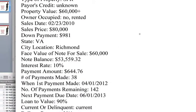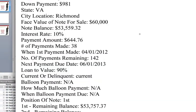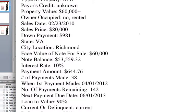But anyway, this is what the bid sheet looks like. This is very common. It reminds me a lot of the format from my Russ Dalby days back in the 90s. So it's probably super similar. It looks exactly the same as that one, but it's standard across the note business, right? So anyway, it goes type of property, single family residence, payer's credit unknown. This is frequent these days.